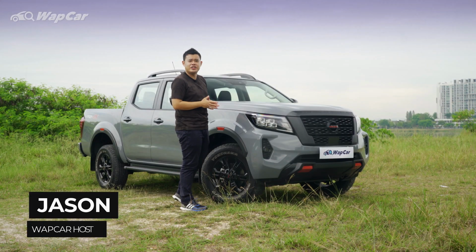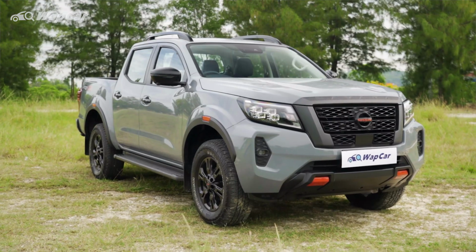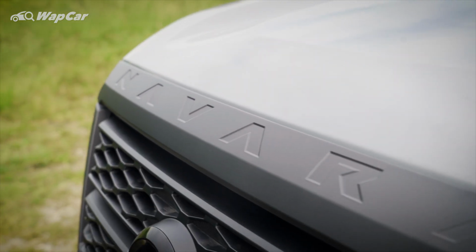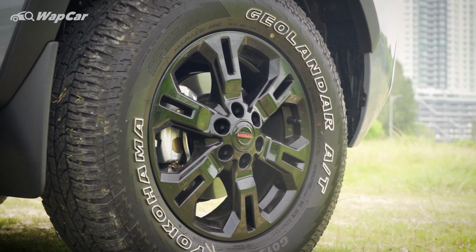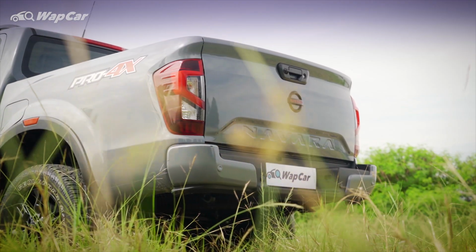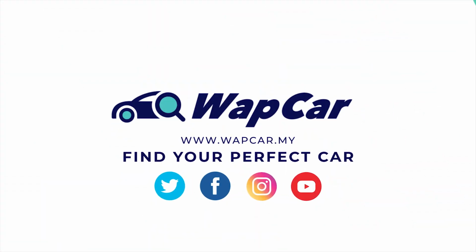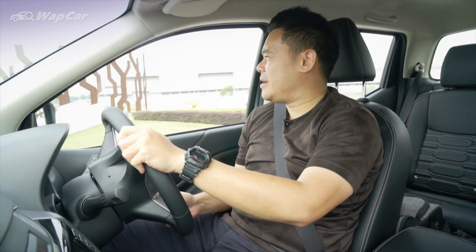Good morning everyone, it's Jason from WapCar, and right here with me is the new Nissan Navara Pro 4X. Looks fierce, doesn't it? Is it any good? Let's find out. So what's the Navara Pro 4X like behind the wheel?